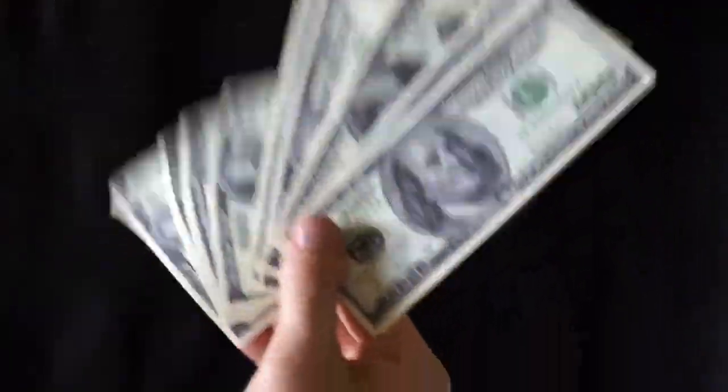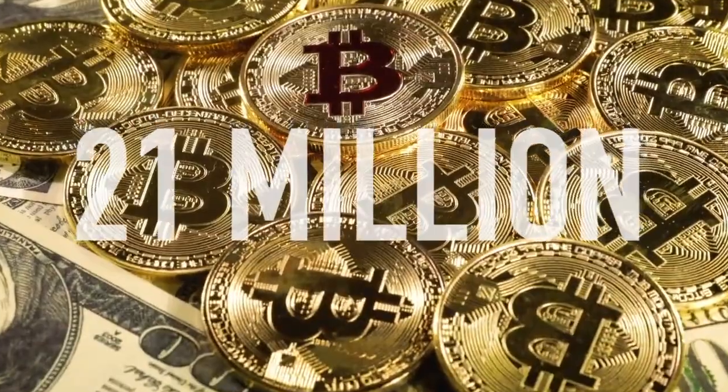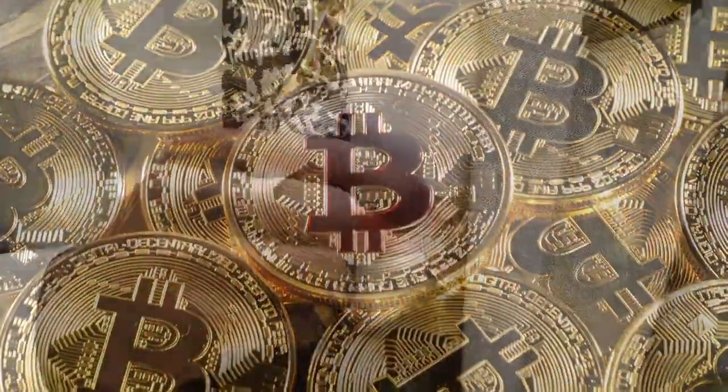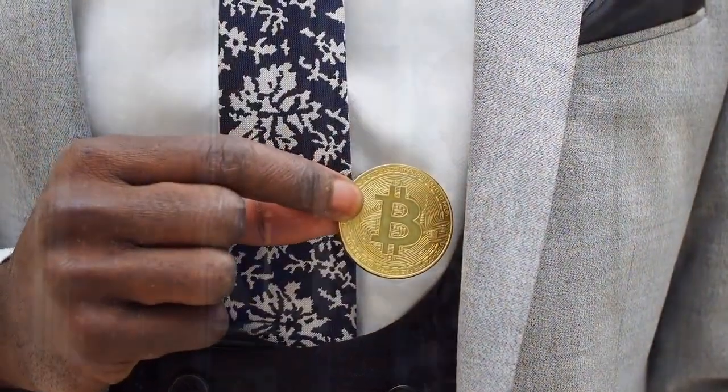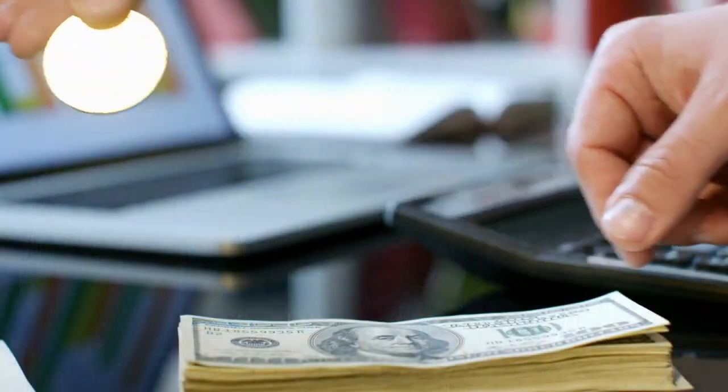other than what people are willing to pay for it? Well, that and that there can never be more than 21 million Bitcoin in existence. This creates a finite supply. The only way new Bitcoin is made is through mining, or as rewards to miners for validating transactions.